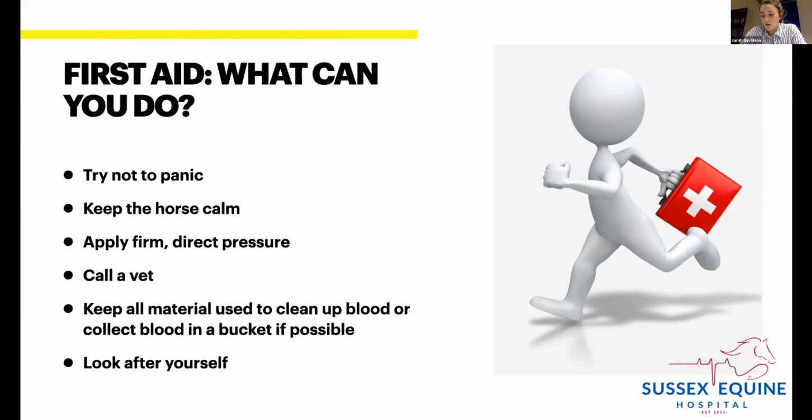If possible, apply firm direct pressure to the site which is bleeding. If it's an area that can be bandaged, this is a very good option. A small dressing to soak up the blood and a vet wrap should be sufficient in the short term. The dressing can be applied quite tightly until the bleeding has stopped or until the vet arrives.